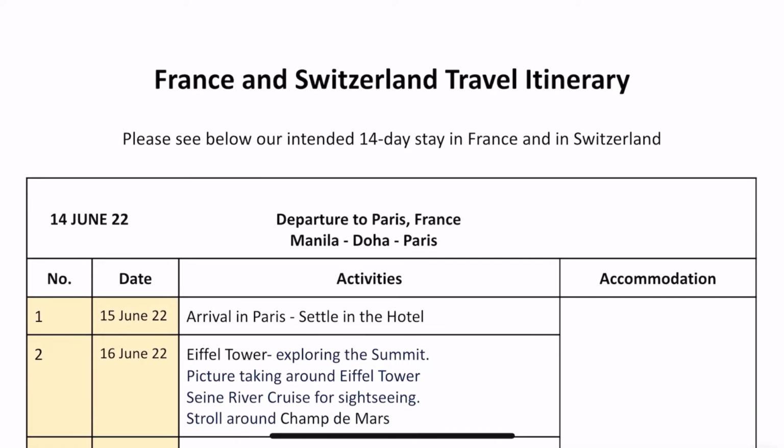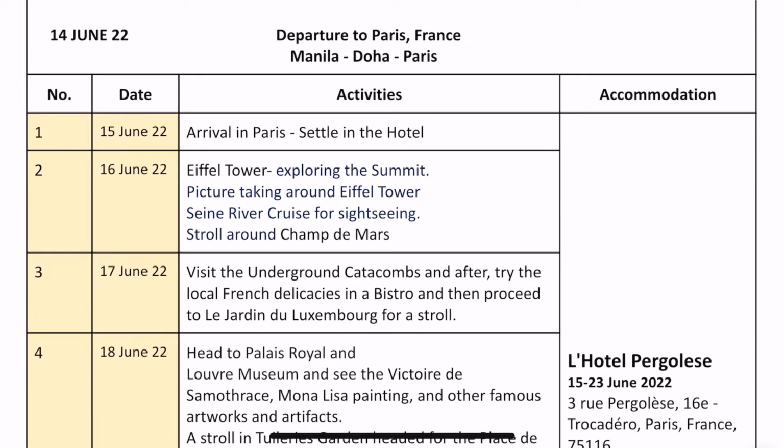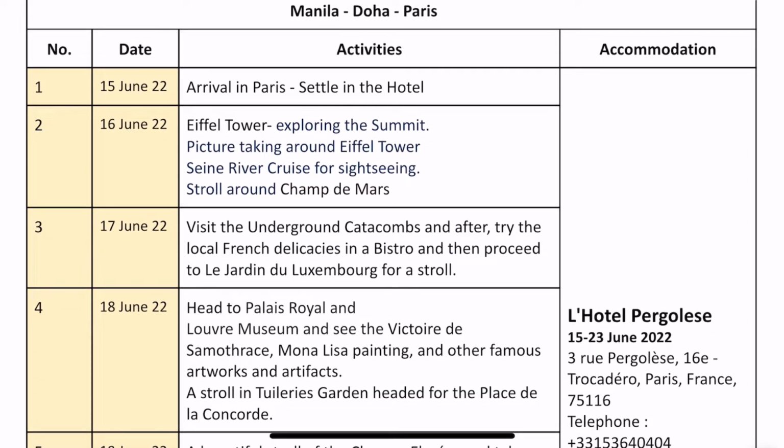Now the next requirement will be the detailed day-to-day itinerary, travel plan, or schedule of activities. Now since you already have your proof of accommodation, you also need to provide them your plans or what you want to do in Switzerland since you're applying for a tourist visa. Now I have here a copy of the travel itinerary that I have made for my client. I usually include here the date, the number of days, and also the activities on what they will do on that day, and the accommodation, which has the hotel name, the reservation, or the complete address of the hotel.